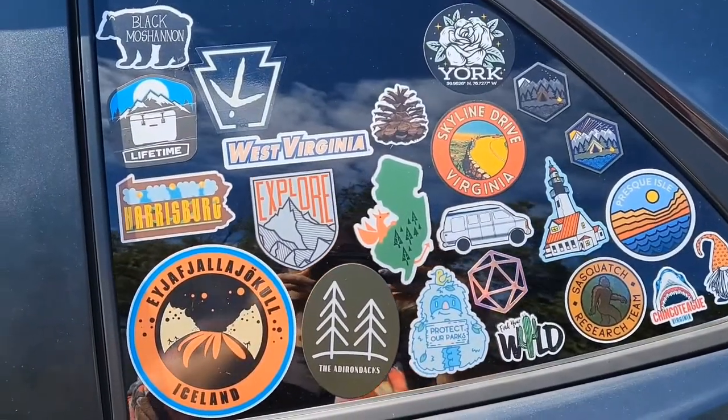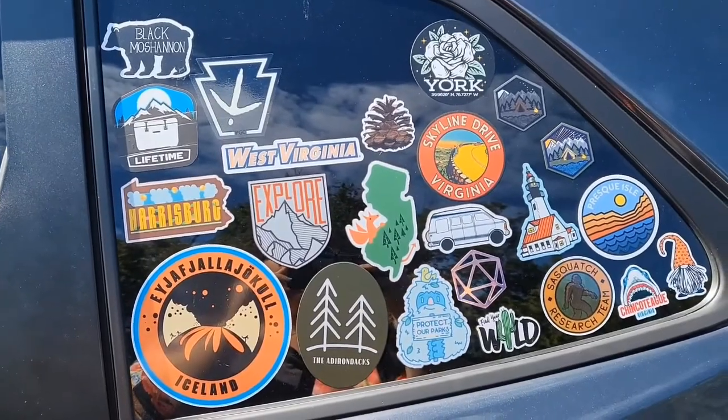I feel bad because I don't know whose car this is, but whoever this is, if you see this, I love your stickers. Okay, we stopped at the visitor center because this is where we have to go to the bathroom when we first get here.